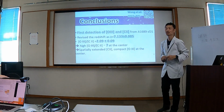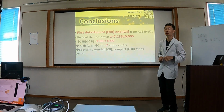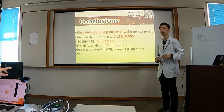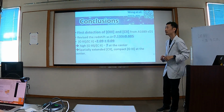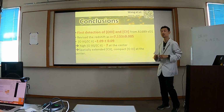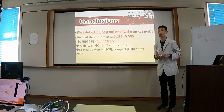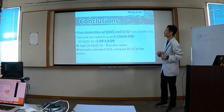Have you checked the dust properties position by position? For example, the dust temperature indicated by the slope of the dust continuum? That was already done by other people in continuum analysis, so we didn't particularly do it. I think high line ratio regions have high dust temperature, so maybe we can check that first.